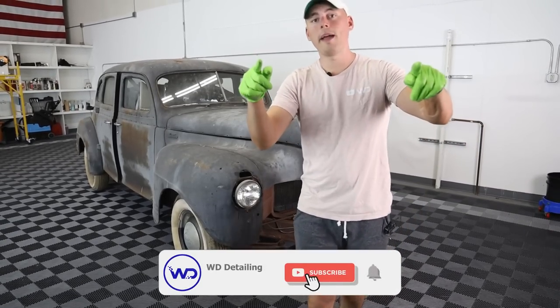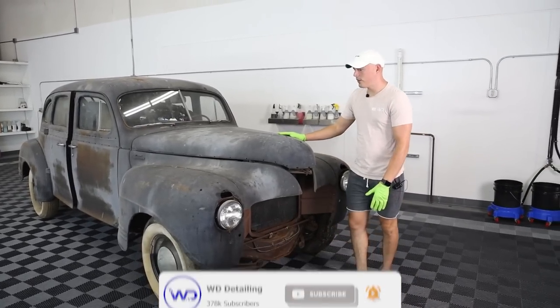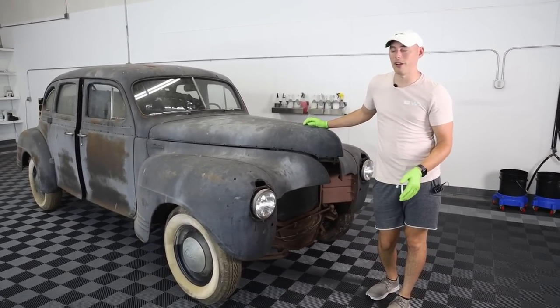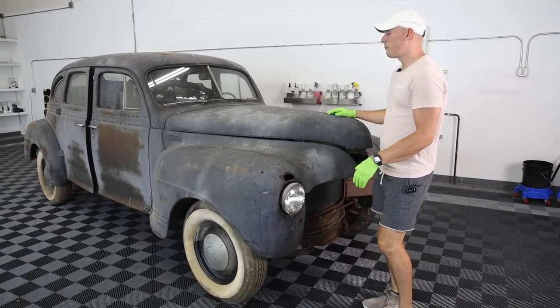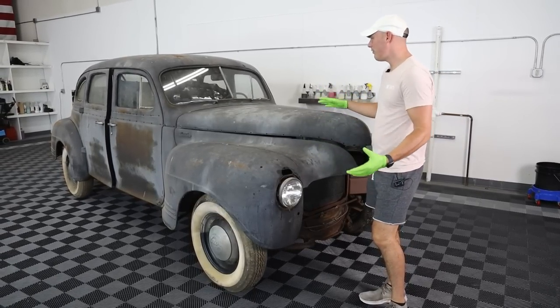I'm RJ, Brent's behind the camera, and today we're working on an early 1940s Plymouth Super Deluxe. Special Deluxe, I can't even get the name right. I'm very unfamiliar with cars from this time period, pretty much only 60s and up I have any understanding or even recognition of.